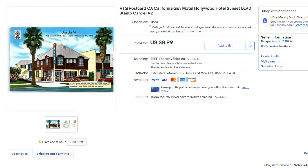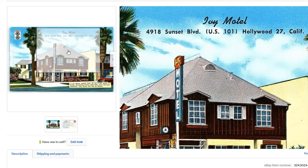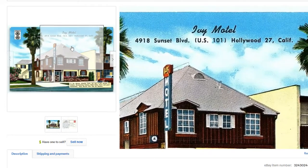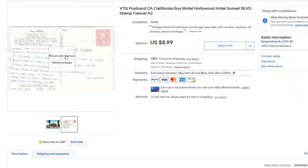Next up, we have this postcard from California. This is the Guy Motel, Sunset Boulevard, which is a very famous street here in Southern California. Hotels and motels do very well, especially in California. If you could find those, definitely put those up. They range in different prices. I can't really tell you prices.